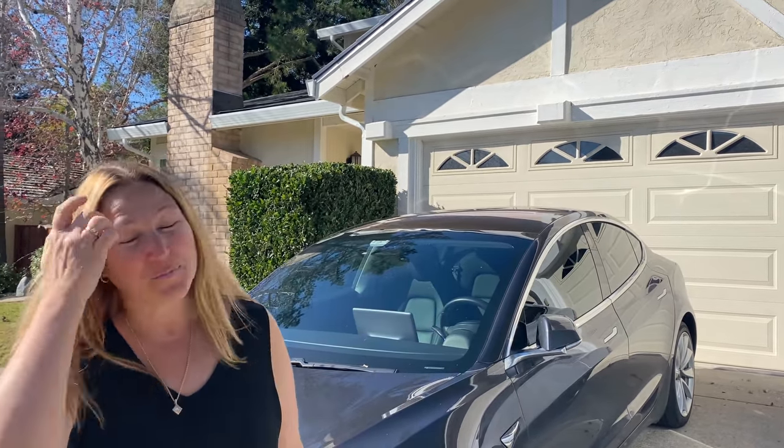Tara. I'm here to tell you about our new Tesla solar roof. I'm super excited about it. We moved into this house in May-ish of 2017.